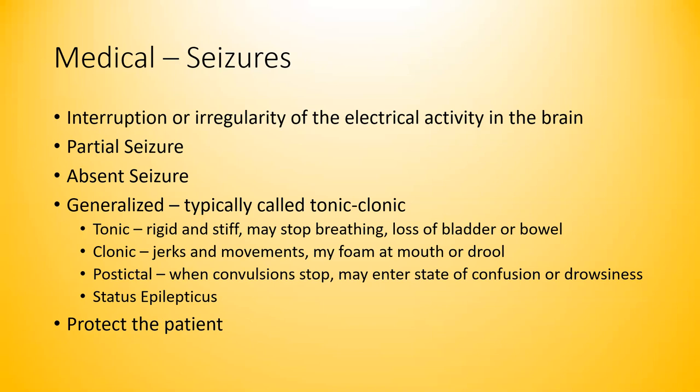Do not put anything in their mouth. Do not put your fingers in their mouth. They could bite down. They'll bite their tongue. They might bite their tongue off, but they'll definitely bite you if you put your finger in their mouth.